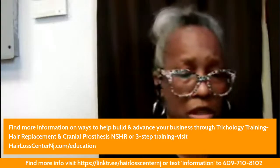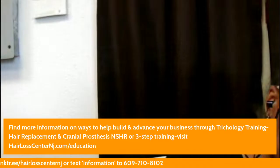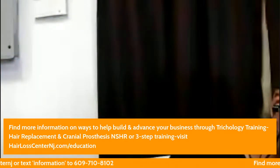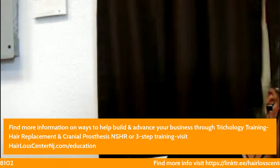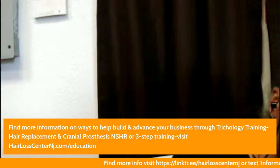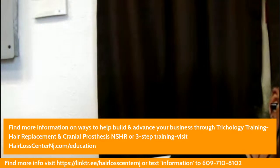Now, this is taken from a dermatologist's website. So, this is stage one to stage two. This is stage two to stage three. This is stage three, and this is stage four, where clients have lost their hair completely. And if you can see it, it's backwards. So, this is CCCA.